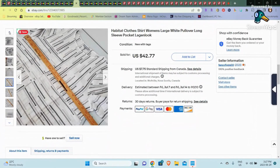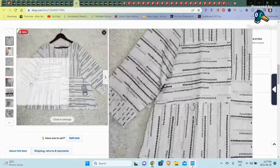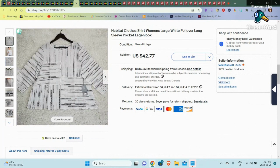Then we have another Habitat. So this is just your basic, lightweight white one. This went for $42.77, I would say, with a 20% off.